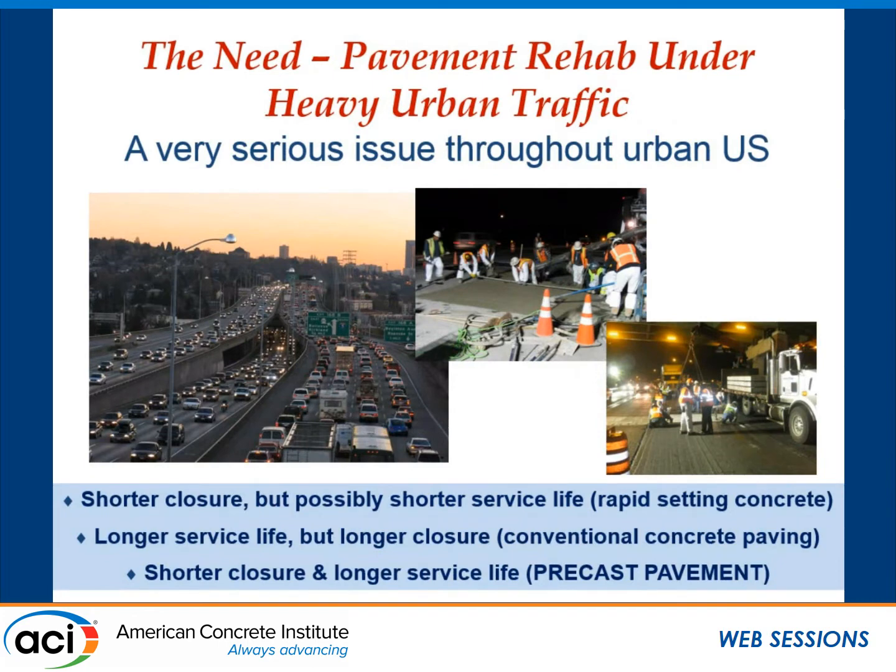We have a serious situation in the US with repair and rehabilitation of pavements. We'll be focusing much more on the concrete pavement side, but many of our pavements are very old, in need of repair, and we are just not able to do good repairs, typically at night. We are not able to close our highways for extended periods of time in large urban areas where you've got high volume traffic. This is a picture of the Seattle location, I-5.